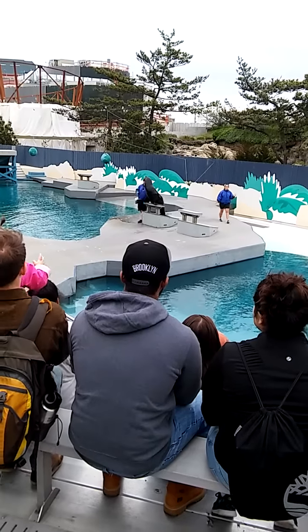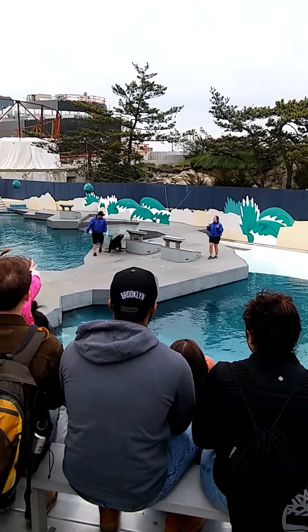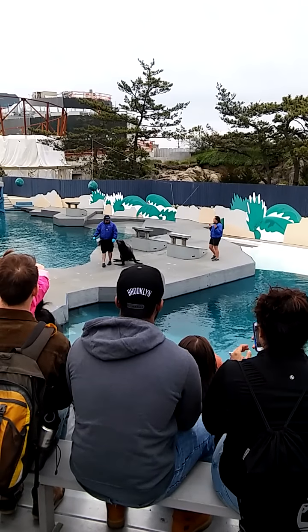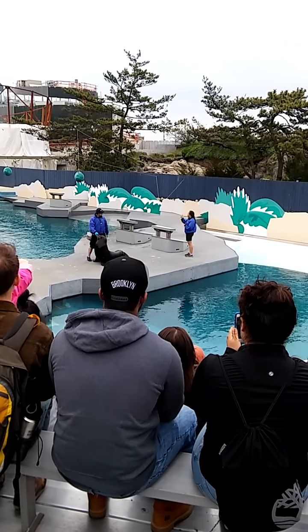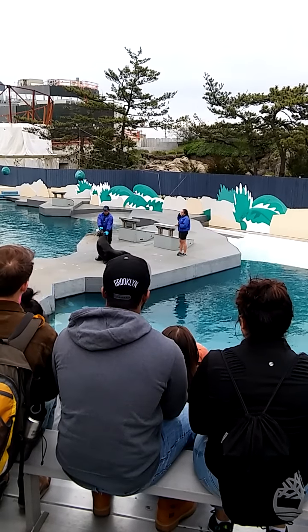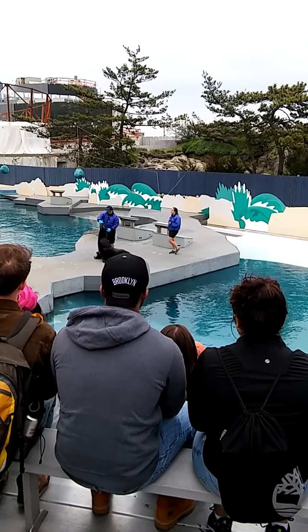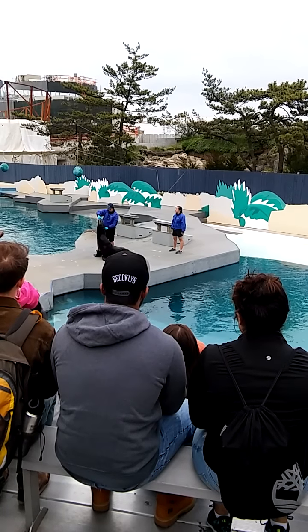But it's not as easy to tell the difference between true seals and eared seals. So we are going to give you some hints to help you do just that. Step one, take a look at the side of the animal's head. If you see an ear flap, then you're looking at an eared seal, like Ferdinand here. True seals don't have those.